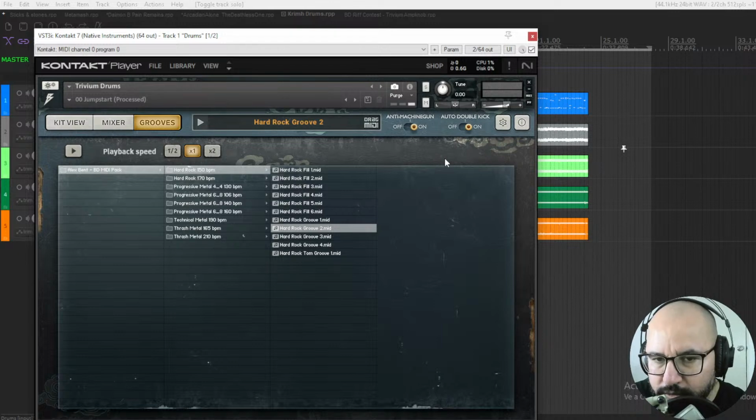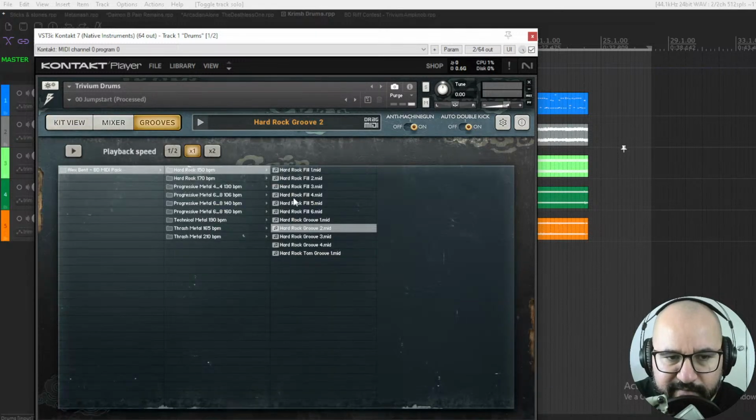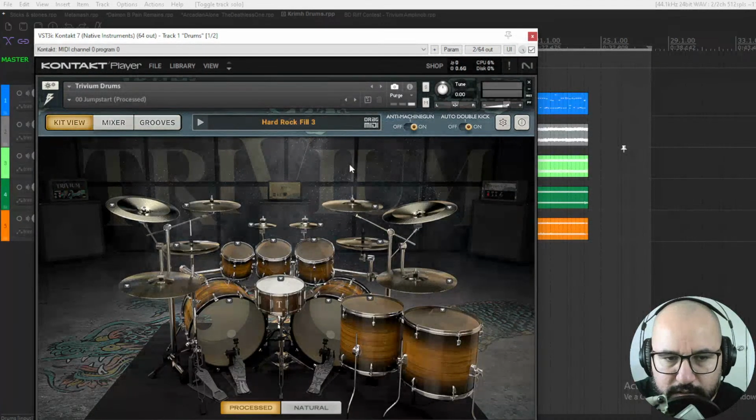And the auto double kick drum works to, instead of all of the kick drums being on one kick, this enables auto double kick, right? So for instance, in a pattern, let's choose a groove here. Let's choose, for instance, one with double kicks. Let's play this one.